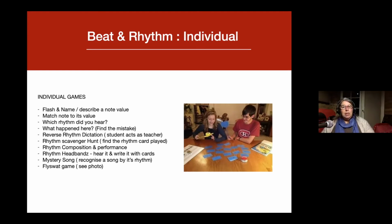So if you are teaching individuals, so this might be in your instrumental lessons, then again, using your note value cards, you've got your typical flash and name. Hold it up, tell me something about this note. How many beats is it? What's it called? And so forth. You might then, if you've got duplicates, get them to match that up so they don't have to verbalize it. They just have to show you by matching them. You might put some together and get them to then identify it.